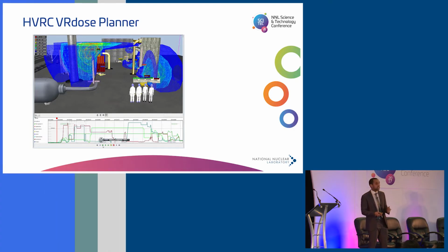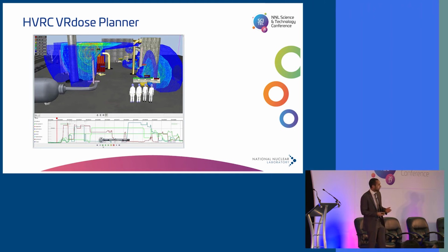Moving on to strand number two, using Halden's virtual reality dose planner. It's a software developed by the Institute for Energy Technology at the Halden Virtual Reality Centre up in Norway. Essentially, it's a dose uptake simulation software.